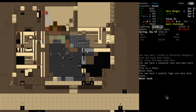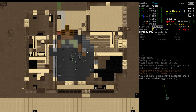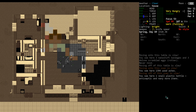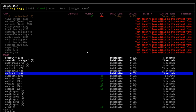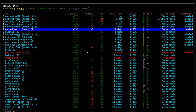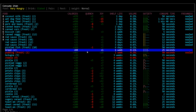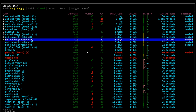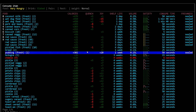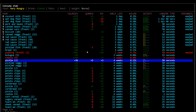Let's not cook. Oh, did we make any extra food? Do we have any extra food? No. Maybe we should be cooking. I really don't know. Let's have a look at what we have here. Because we have bread. Bread tends to go bad, and you can make sandwiches out of bread and biscuits and things like that. We don't have a lot of meat products. We have some bologna.